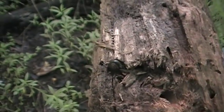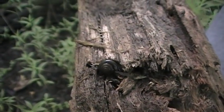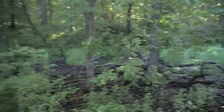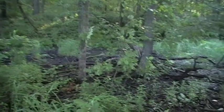Hey, I'm back. Just a few minutes into the woods, I found this really pretty little snail, with a dark, dark chocolate shell, under some of this nice rotten wood. As you can see, we're in kind of a marshy spot here, and we're going to keep looking and see if I can find some more. All right, just a second.